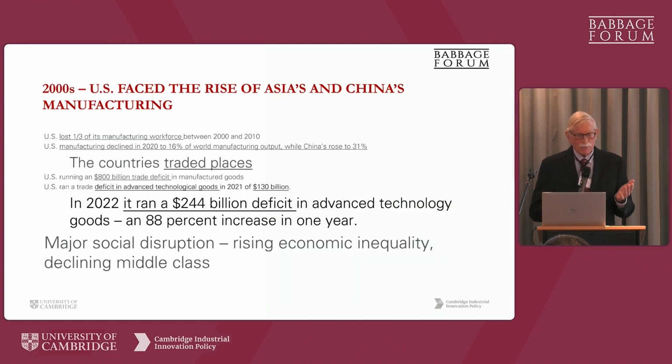So the U.S. in recent years, really starting in the early 2000s, faced the rise of Asia and China's manufacturing capability. The U.S. lost 1/3 of its manufacturing workforce between 2000 and 2010. U.S. manufacturing declined in 2020 to 16% of world manufacturing output, while China's rose to 31%. The countries literally traded places. So the U.S. is currently running an $800 billion trade deficit in manufacturing goods, and within that, it's running a $244 billion trade deficit in advanced technology goods.